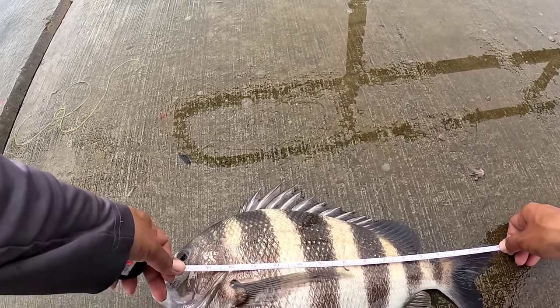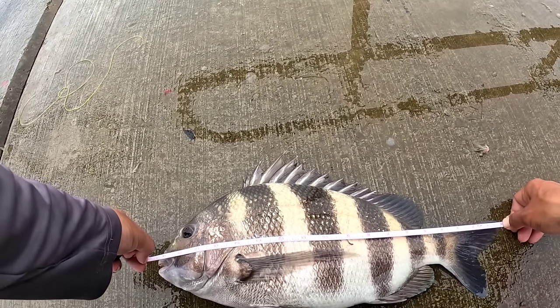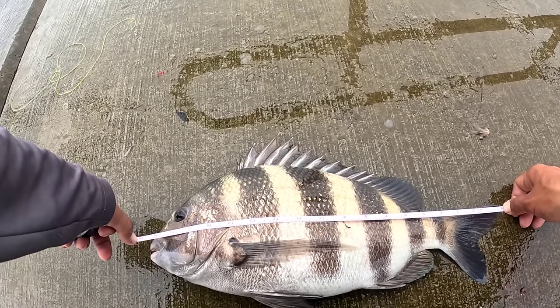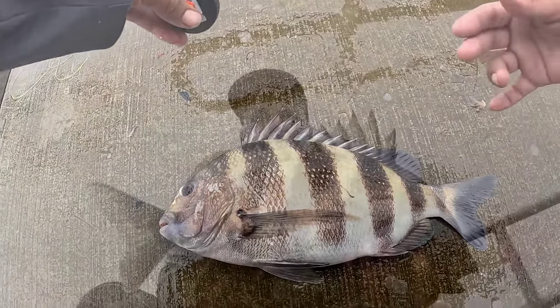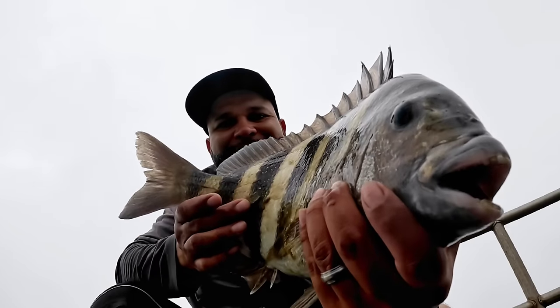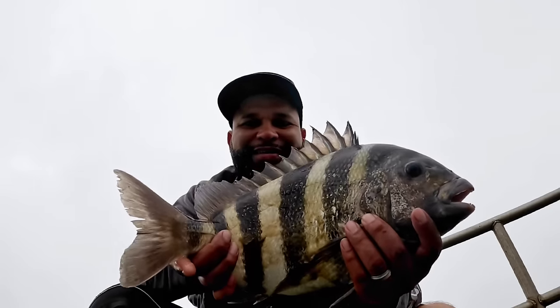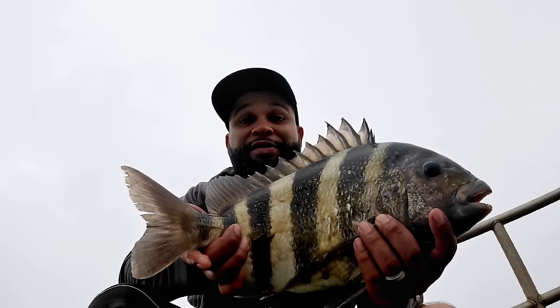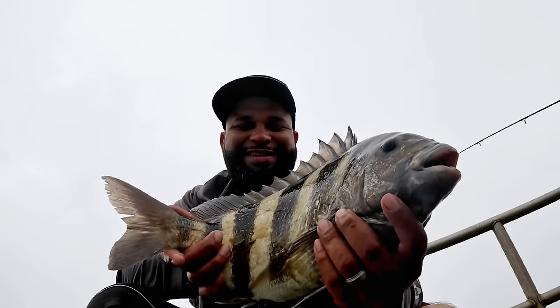All right, guys, from the tail to the mouth, with the mouth closed, he's about 18 and a half inches. Awesome sheepshead. All right, guys, measured out. This guy is 18 and a half inches. Nice sheepshead to start off the day on that dead shrimp. We were using live shrimp, cut it up into pieces, fresh dead. Let's get back out there and let's see what else we get.